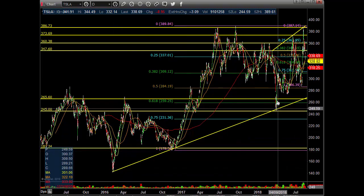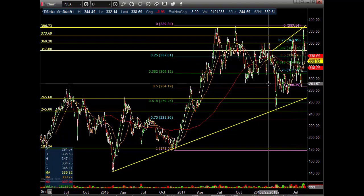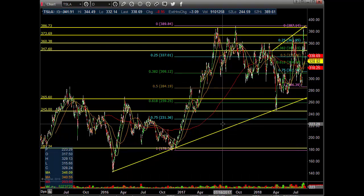But anyways, kisses here, we go long, comes in, we go short, we short calls, we short shares, we buy some puts. It's a little bit of everything on this one, guys. The world's greatest trading vehicle, Tesla.